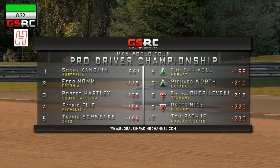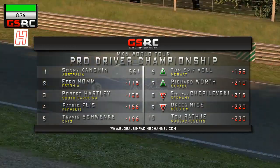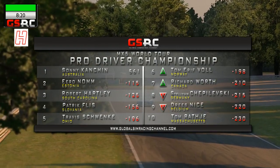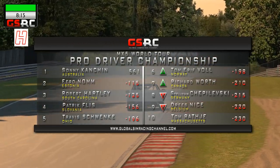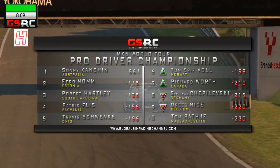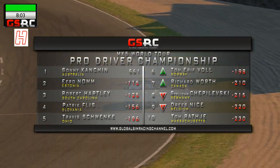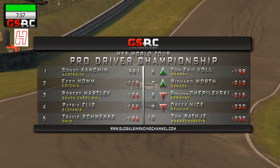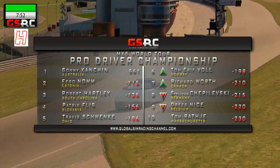Patrick Fliss was best of all the active drivers last time the series came to Brands Hatch. Travis Swenke's best result was a 4th place at Donington way back in round 2. There was a lot of preseason chatter about the lack of Scandinavian presence in the Season 14 campaign. Those fears have been put to rest with the sudden emergence of the series' top rookie, Tom Eric the Red Ball. He's been fast in each of his 3 entered events, including a 3rd place in the last round. Right behind Ball are 2 more rookies, Canada's Richard Worth and Stilian Chevaleski, hailing from Germany. Veterans Dries Nice and the Bay State Hammer Tom Ratchy round out the overlay.